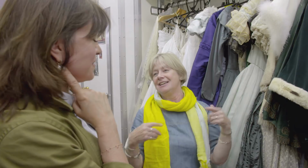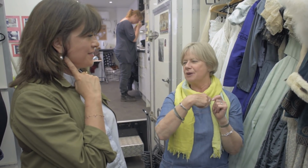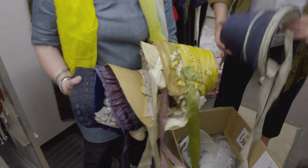Yes, all the fur normally is pretend. The Coldstream Guards hats, yes, they're all fake fur, because it's very floppy. We then have to brush and spray with hairspray to keep it all looking nice. Oh, look at that. Isn't that lovely?